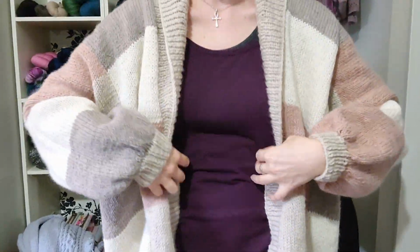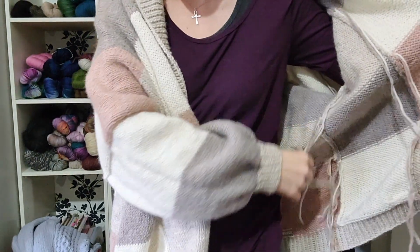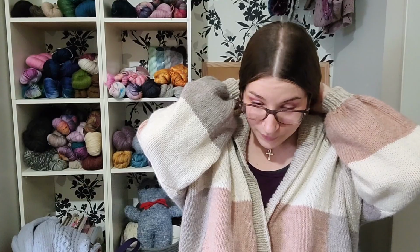So got the patchwork on the back. But yes, I am hiding a secret in here. I've got a lot of ends to weave in. But yes, I've woven in, I think, about 40. I wove in 20 last night before I went to bed, and 20 this morning at breakfast.